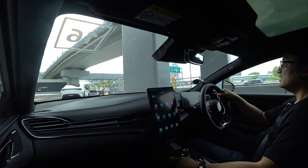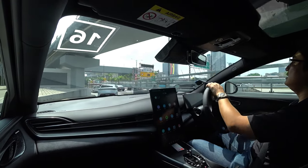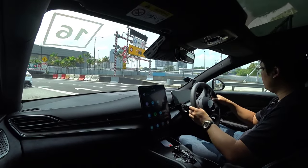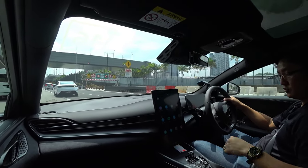Alright, it's one of the most sellable BYD models out there, and it looks really good on the move. I have to say, it looks good.